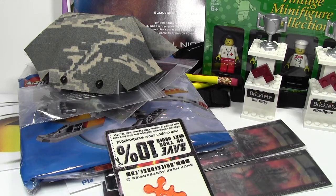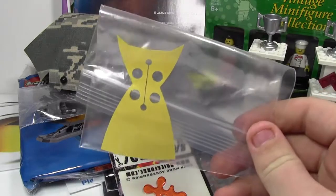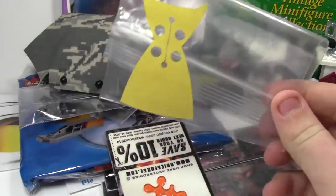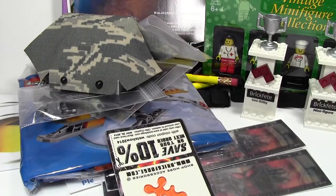He makes custom windows, and then he engraves them, so that was really awesome. I'll show you probably in another video, but I also got this cape from him. His capes are only $1, which is a very good deal. I love that cape.